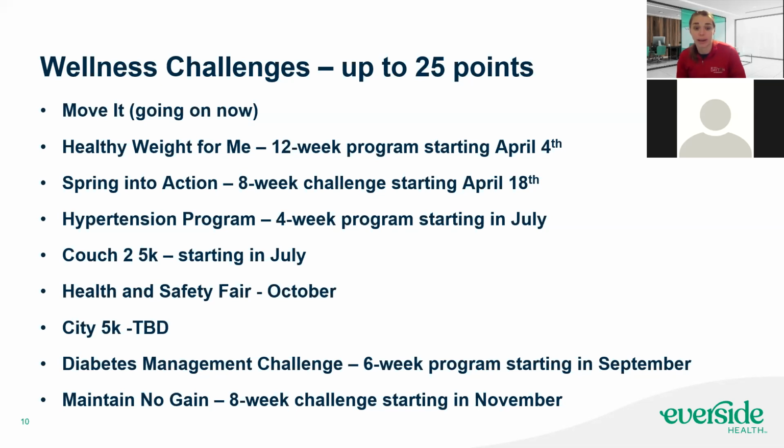Health and safety fair right now is still scheduled in October. So tentatively, we are planning on having that health and safety fair in October. Again, that 5K kind of to be determined.